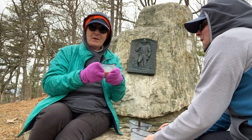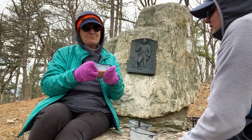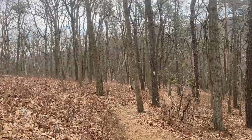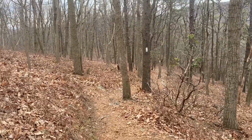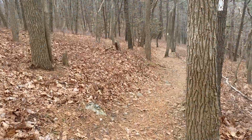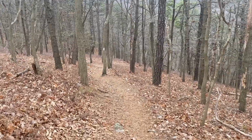Something about a hot cup of coffee out on trail on a cold day. Absolutely. Super good. All right, so we just finished our oatmeal and our hot coffee, and we're going to head down and head back to Fran. But as you can see, this part of the trail is nice and cushy, but we've got lots of bouldering on the way back.